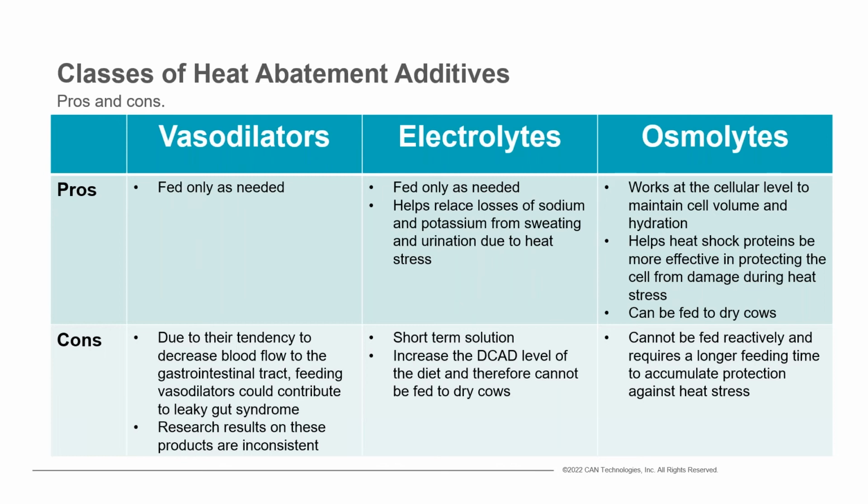Okay, when we get to the osmolytes, the pros of the osmolytes are, again, it works at the cellular level, similar to electrolytes, with keeping the volume and cell hydration going. But it also works with these heat shock proteins, and it keeps that cellular damage from occurring and keeps those cells hydrated and going. And so then we don't have this ratcheting down effect and heat effect on the cows that seems to affect cows when they're not fed them. Then the other pro is, of course, it can be fed to dry cows.